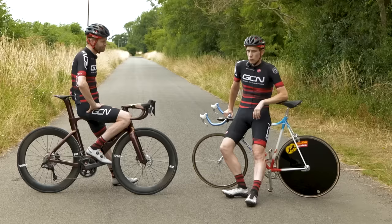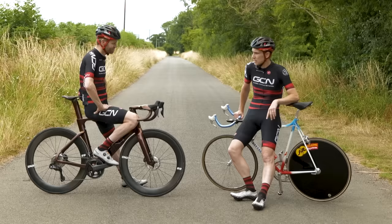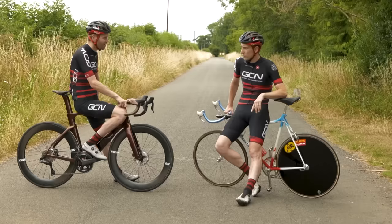Right then, moment of truth, results time. Ollie, were you faster on the modern aero bike, the Ribble, or this vintage TT bike? Unsurprisingly, I was a lot faster on this. So, power within a watt on both of them, 29 seconds quicker on this. 29 seconds, that's huge, right? Over eight kilometers. Yeah, huge.